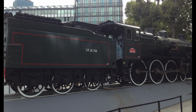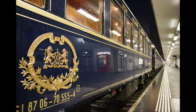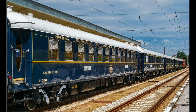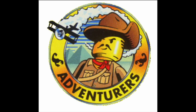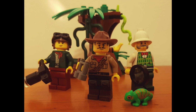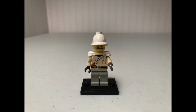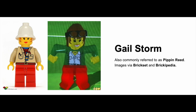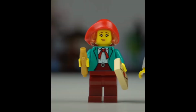The LEGO Adventurers sub-theme, Orient Expeditions, all of their LEGO sets were based on real-life locations, and the Orient Express is a real-life train. And it might not have any references to Adventurers, but it includes a very special minifigure, which is confirmed by the designer, a very particular Adventurers character included in this set. And who is that? It is none other than Galestorm, also known as Pippin Ree. This was confirmed by the designers. An Adventurers updated character included with the Orient Express.